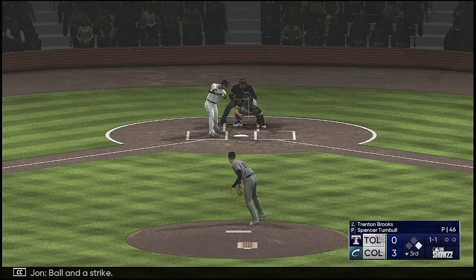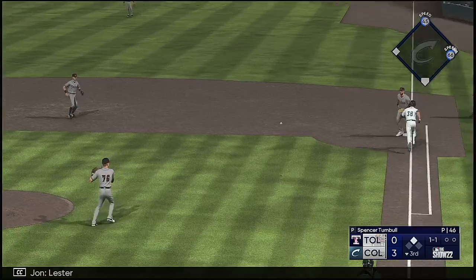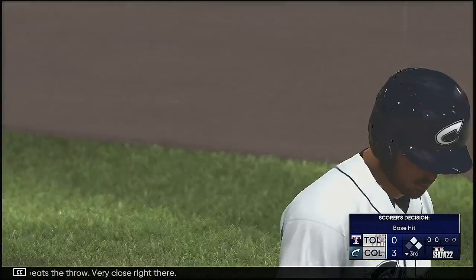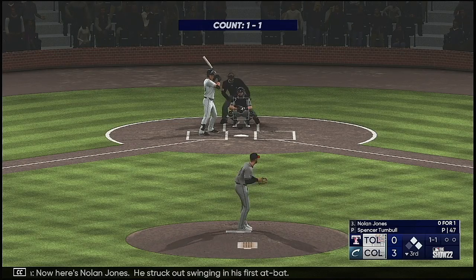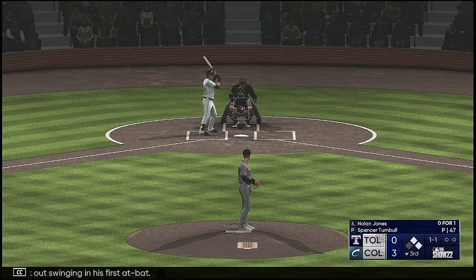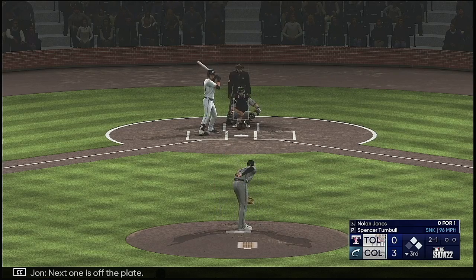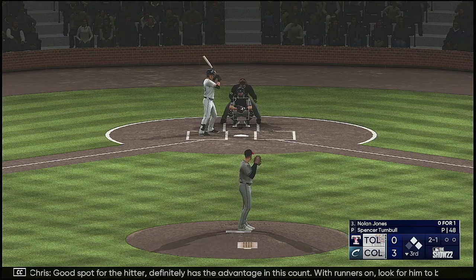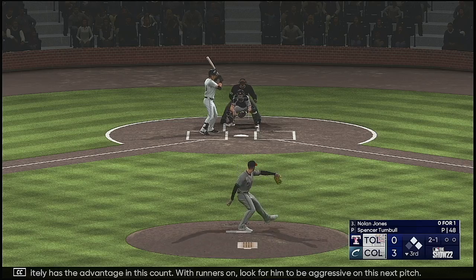Ball to strike. Taps softly to the right side. Lester. And he beats the throw, very close right there. Now here's Nolan Jones. He struck out swinging at his first at bat. Next one is off the plate. 2-1. Good spot for the hitter. Definitely has the advantage in this count with runners on. Look for him to be aggressive on this next pitch.